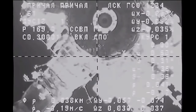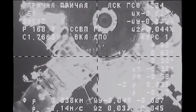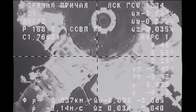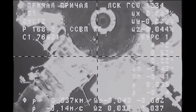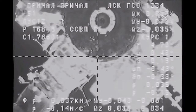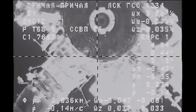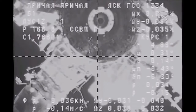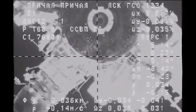The automated approach of the Progress resupply vehicle, you can see the crosshairs in this engineering television camera on the outside of the Progress as it slowly but surely aligns itself with a docking target that is just below the actual docking port that you see at the top of your screen.